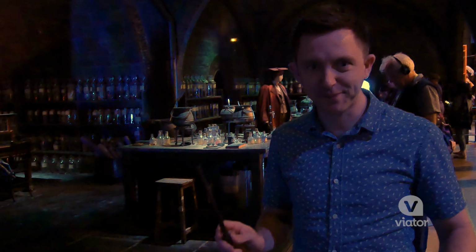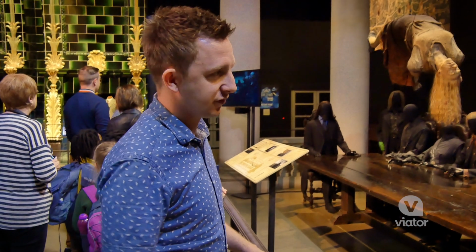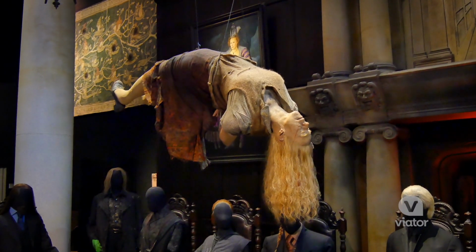It's time for potions class with Professor Snape. You must be careful of those who practice the dark arts, especially he who must not be named.